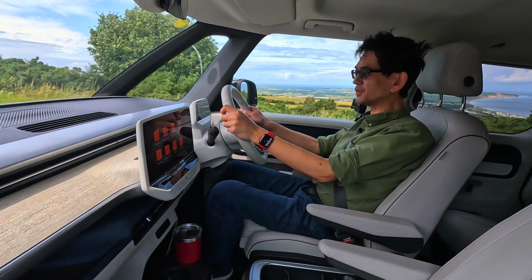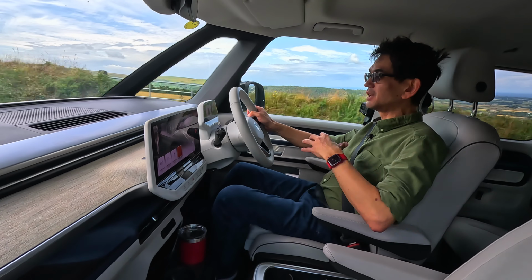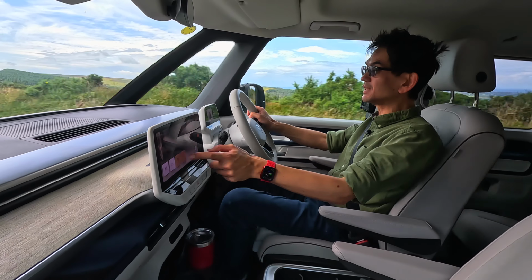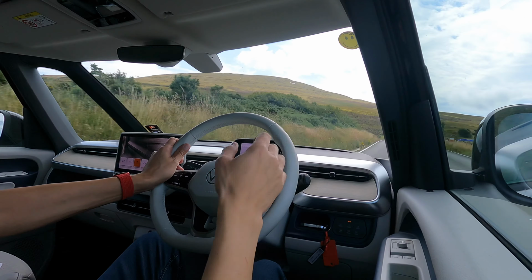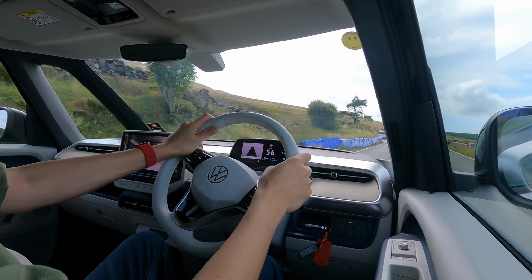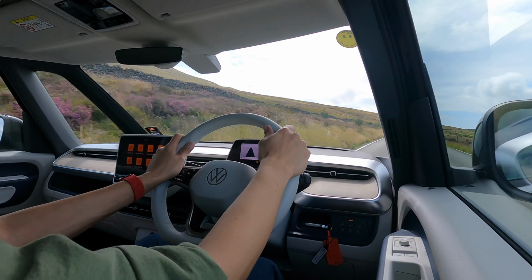Now we do have a few extra little modes here on this infotainment system. Here we have comfort mode, eco mode, sport mode and individual, which is a bit of a mashup of all of the above. You can customize how you want the handling to be and so on. There's actually not a great deal of difference between these modes I found, but if you pop it into sport mode you do get a slightly better response on the steering wheel, slightly better response on the pedals, but again we're just sort of working around the edges there. At the end of the day, it's a large vehicle with one motor.